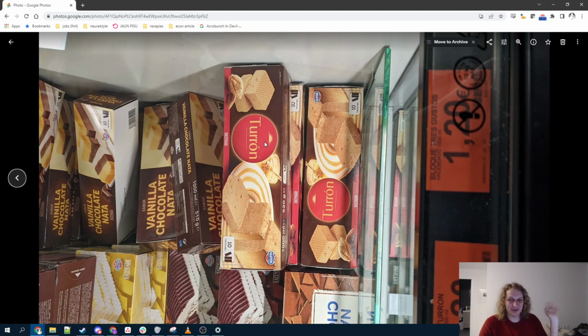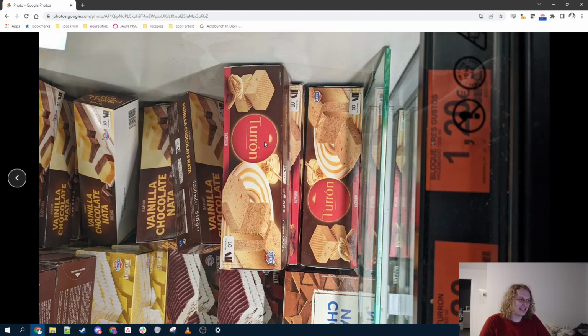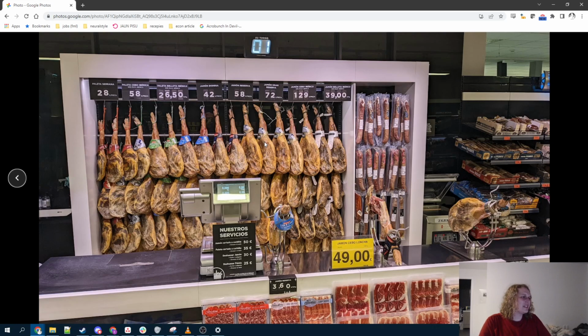There's turrón like everywhere. It's just a popular Spanish dish. I actually bought quite a bit of turrón at a souvenir-type turrón shop. This was so cool. Once I start talking about this ham, I'm never going to shut up about this ham. This is before I even got a chance to eat it, but this was my first glimpse at a food that would change my life.